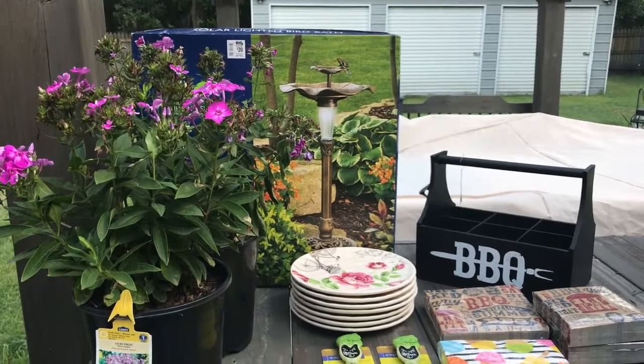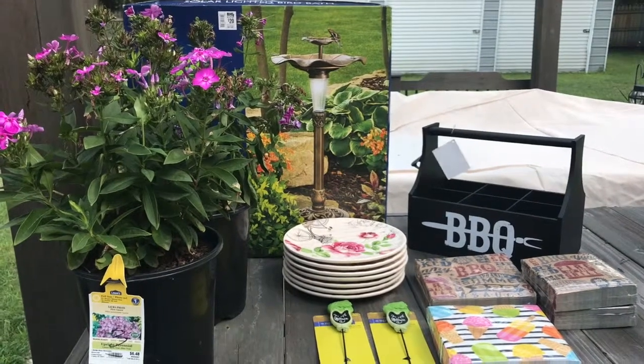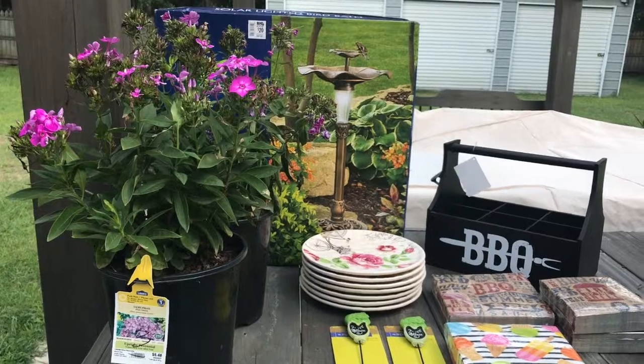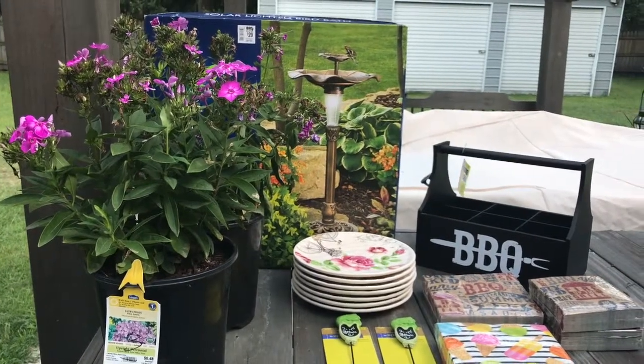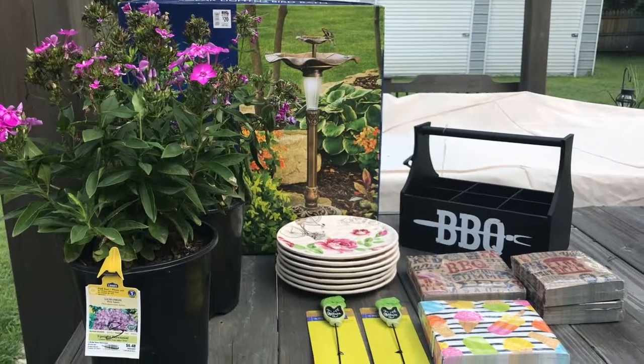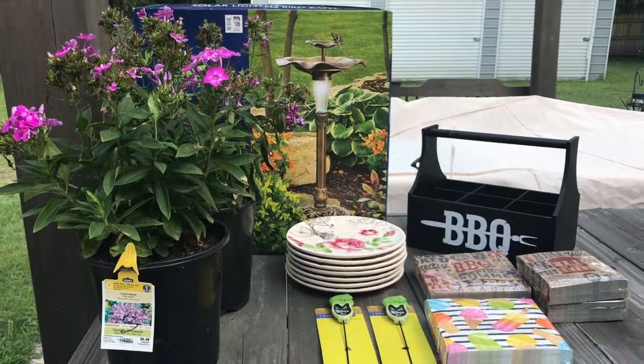So I did a lot of walking this weekend, and I wanted to share with you some of the things that I did pick up. And you don't have to buy anything from every store that you walk in. It just depends on your interest, how long you're willing to wait, if you want to pay that price, or do you want to wait till it goes lower.